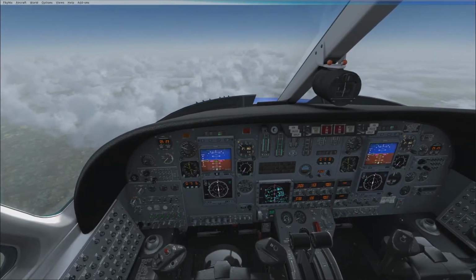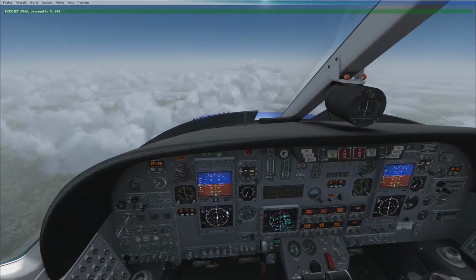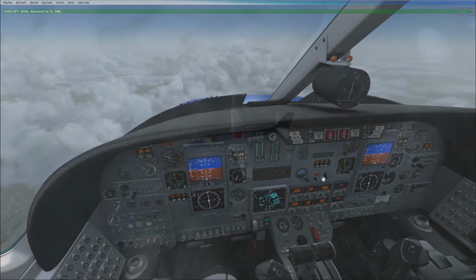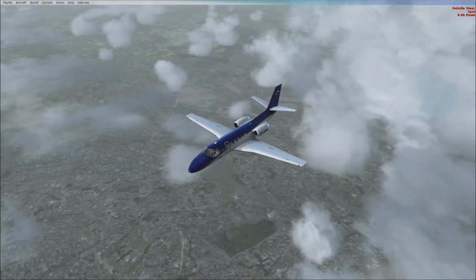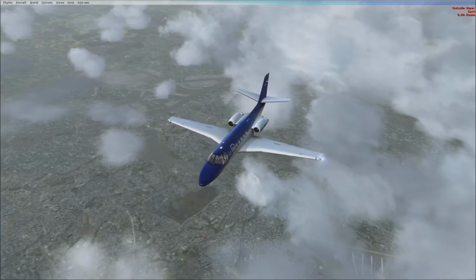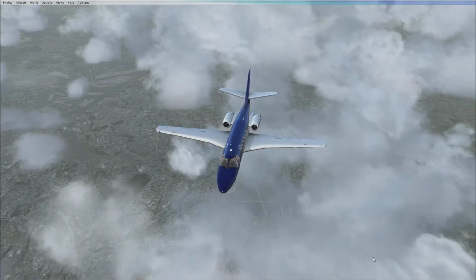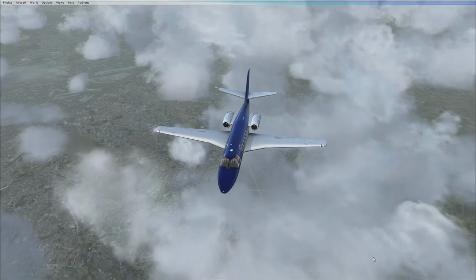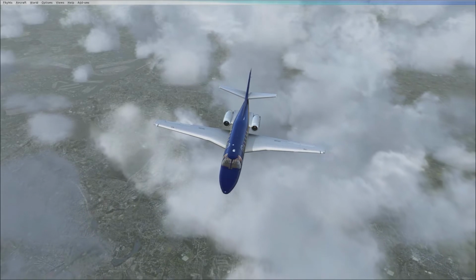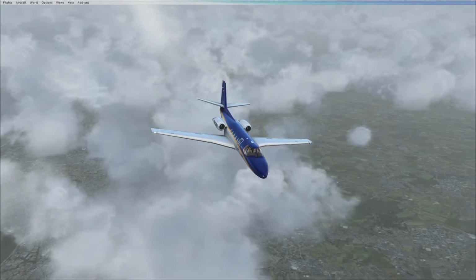Now, I'm not sure what the transition is, so we'll use 18,000 because, unfortunately, I can't find any charts anywhere. I've been scouring the internet for charts for Barth, but I can't find any. Descend into flight level 180. So we're actually flying over Hamburg at the moment, as you can see below. There's the Hamburg airport. Haven't got any scenery unfortunately for Hamburg, but tempted to get something in the future. Aerosoft do some German airfields kind of packages, so I might look into getting some of that.